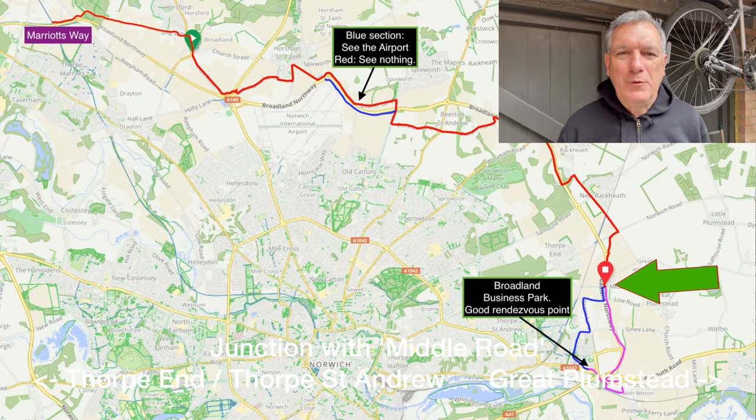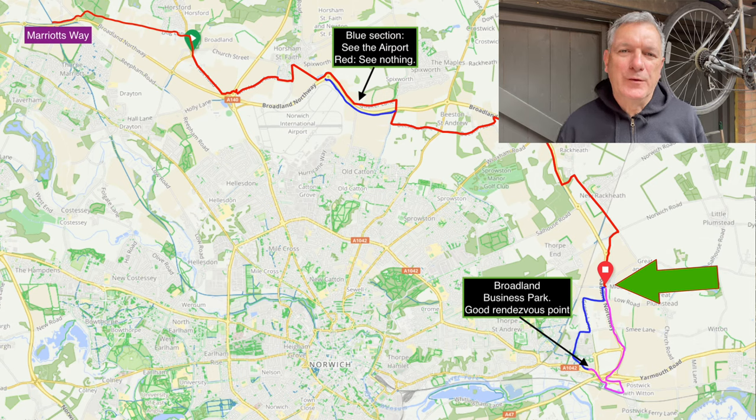So this is the Middle Road Bridge, which if you remember is the convergence of our two routes, the pink and the blue routes. So now let's take the blue route to get here.